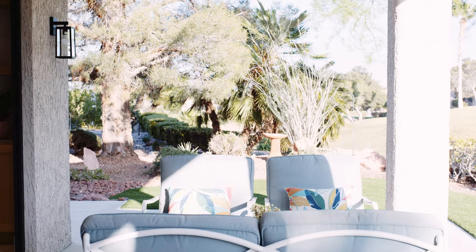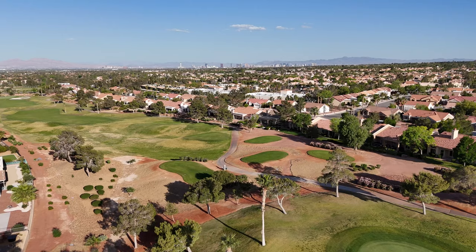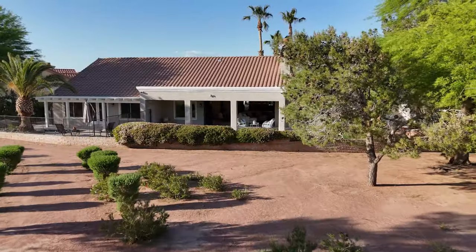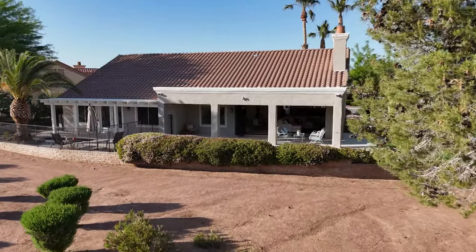But come take a look at this backyard. You have a golf view, see the entire golf. Then you have a pool that's gated. And this is a nice 55 and up community. I know you're dying to see that primary, so let's go ahead and check out that primary.